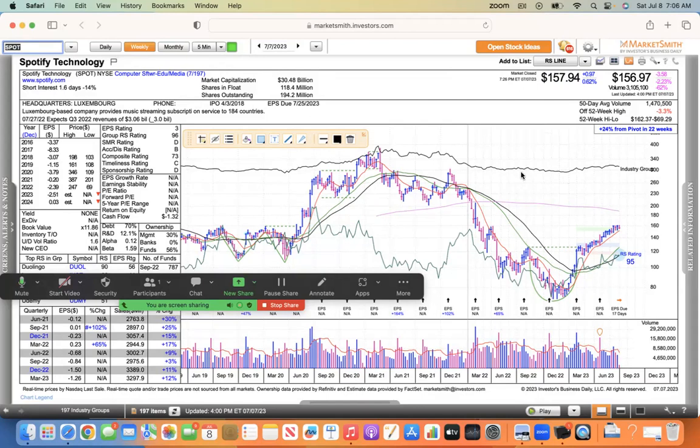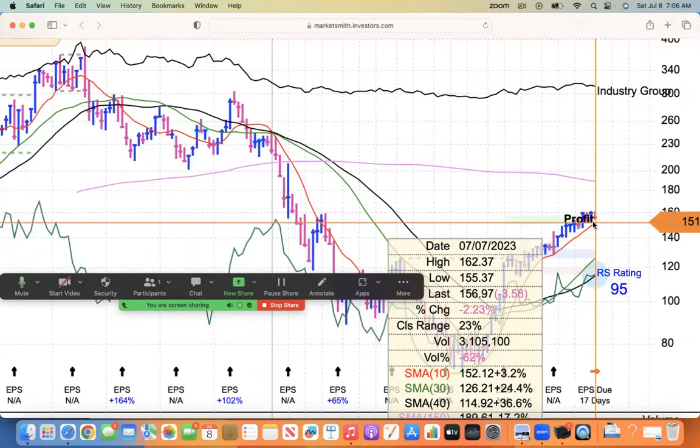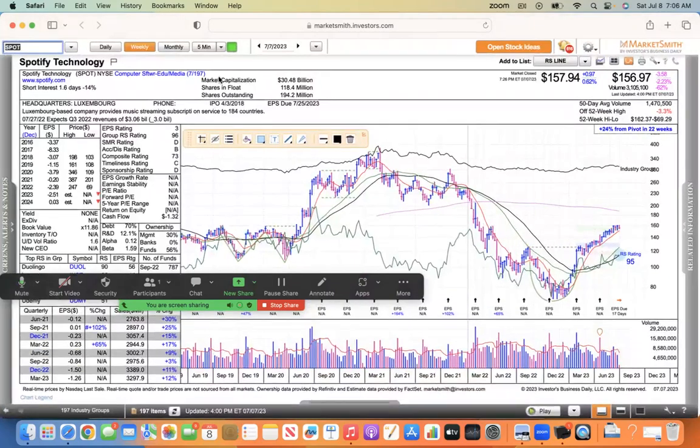I have people asking, how come Spot's not going up? Well, they don't go up every week, okay? They don't go up every month. But this thing has been going up over time and just grinding higher. I like that one. DUOL is in this group as well.